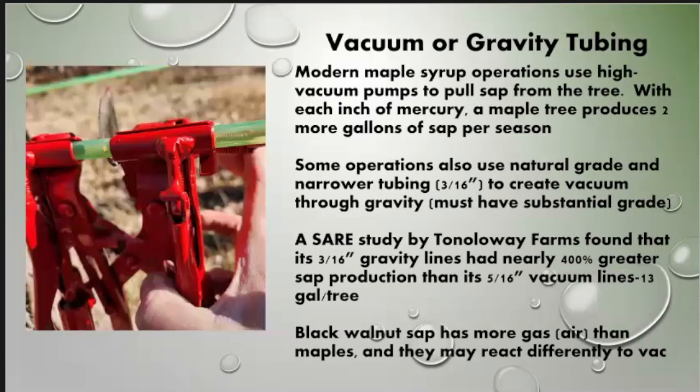So you can do vacuum tubing or gravity feed tubing. Here's where something really interesting came out in the NCR-SARE grant study. They did some 3/16 inch gravity lines. So the idea with it, 5/16 is going to have a wider tubing, right? And 3/16 is going to have a narrower tubing.